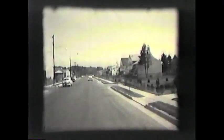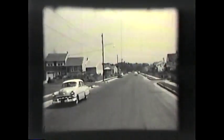These homes on Mansion Boulevard are representative of the fine homes built in our town. Not always the most expensive homes, but always the type of which we can be proud.